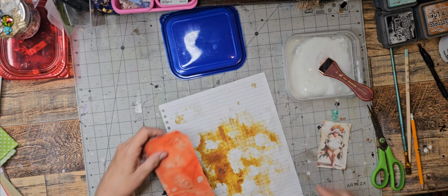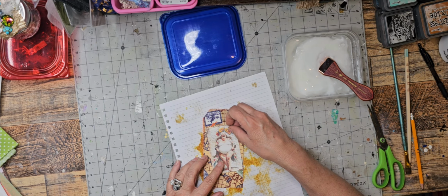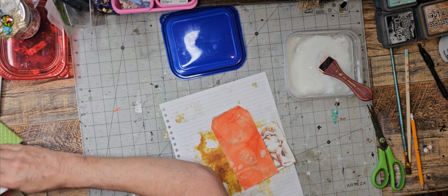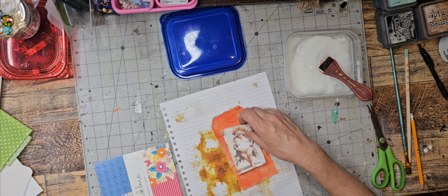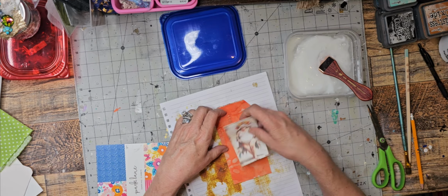All right, so then what I want to do is take my little image, and then you have to just decide, what do I want on her? Do I want her to be on this side? Or do we want the orange? And do we want to add maybe some paper to it to have a little background for her? Because I think I want it on this side and not that side.